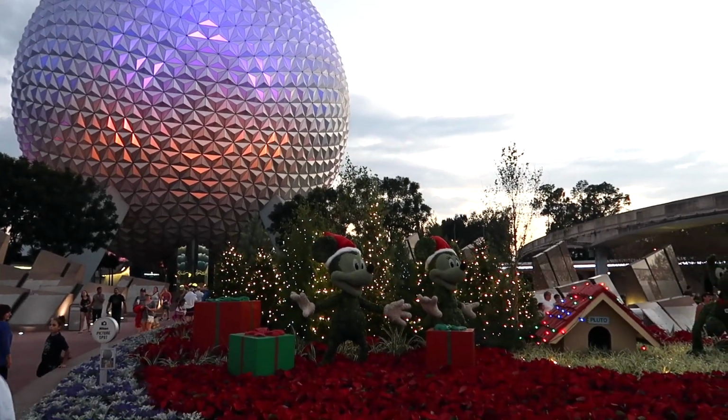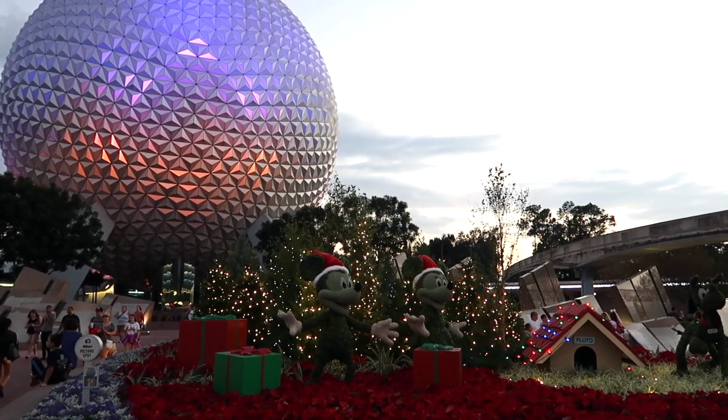Happy Thursday, everybody. We're at Epcot. Gonna check out some holidays around the world. So it is after work on Thursday. We're at Epcot. We're gonna check out some holidays around the world.